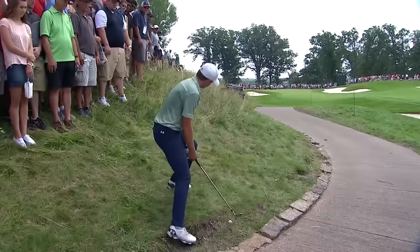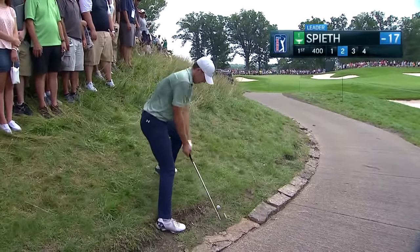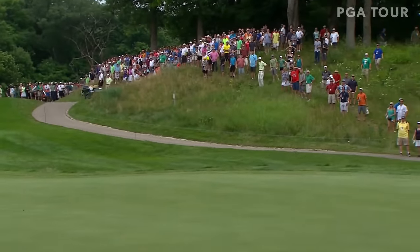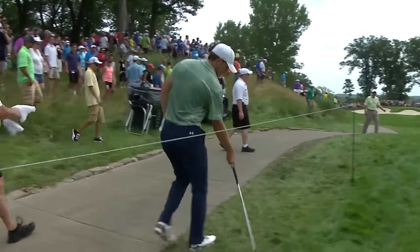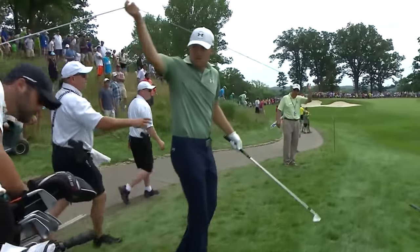Now, there's no tree trouble. It's just a matter of the lie, how he can come in on this. He needs to kind of trap it. And that came out really heavy and short. All right, Jordan, knock it in there. It's going to be a tough up and down to start the day for Jordan. Not the start he was looking for on a pretty simple first hole.